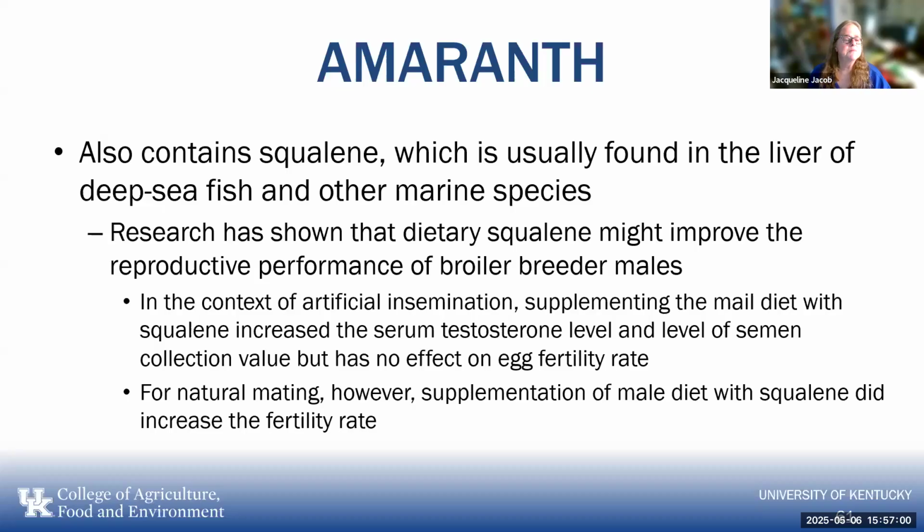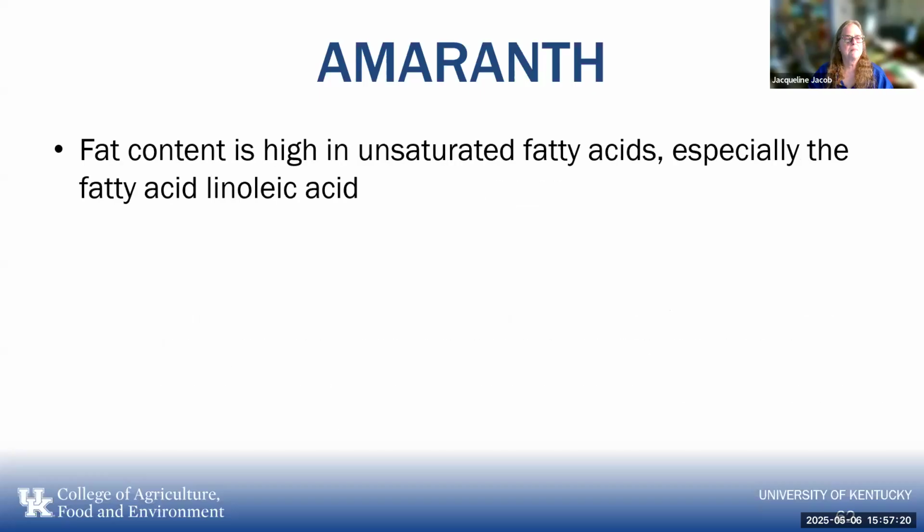and level of serum collection value, but had no effect on the egg fertility rate when you were using artificial insemination. If they were naturally mating, however, supplementation of male diets with squalene did increase the overall fertility rate for the flock. The fat content is high in the unsaturated fatty acids, especially the linoleic acid, which is needed for egg production. Again, you have to watch out for going rancid if it's stored too long.